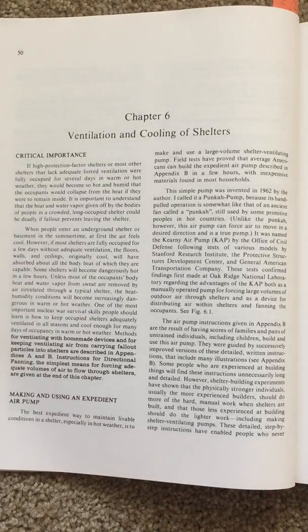It was named the Kearny Air Pump, KAP, by the Office of Civil Defense following tests of various models by Stanford Research Institute, the Protective Structures Development Center, and General American Transportation Company. These tests confirmed findings first made at Oak Ridge National Laboratory regarding the advantages of the KAP, both as a manually operated pump for forcing large volumes of outdoor air through shelters and as a device for distributing air within shelters and fanning the occupants. See figure 6.1, which is on the next page.